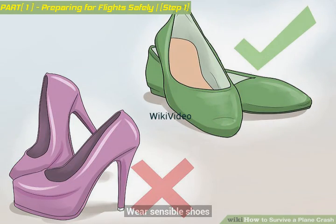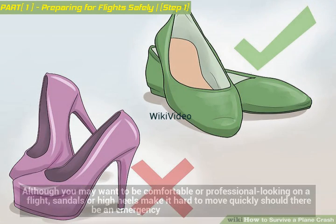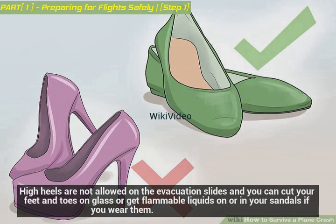Wear sensible shoes. Although you may want to be comfortable or professional looking on a flight, sandals or high heels make it hard to move quickly should there be an emergency. High heels are not allowed on the evacuation slides, and you can cut your feet and toes on glass or get flammable liquids on or in your sandals if you wear them.